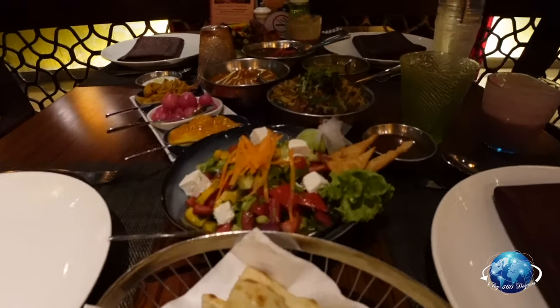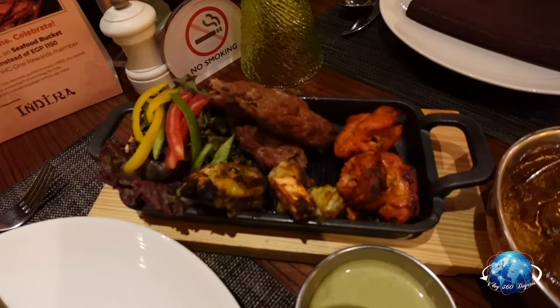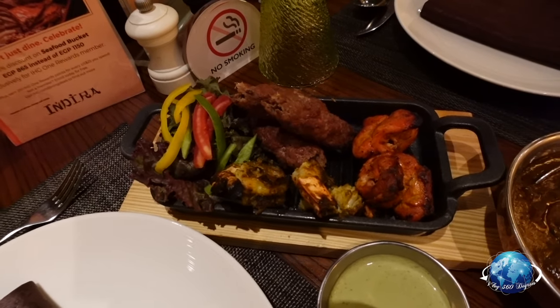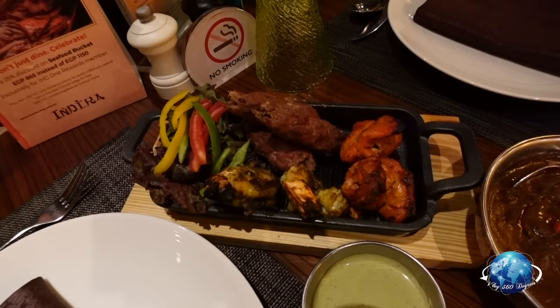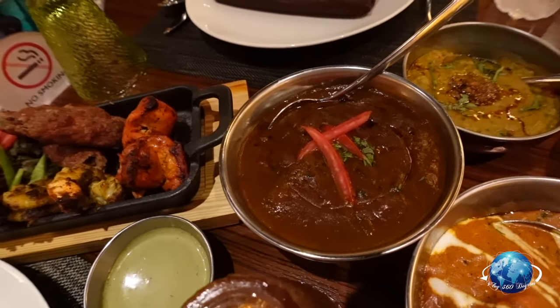We have a special Indian restaurant here called Indira, and these are a few of our specialities which we do here at Indira. We have a mix of tandoori dishes. We have some kofta, some shrimp and some chicken tikka. It's a platter.